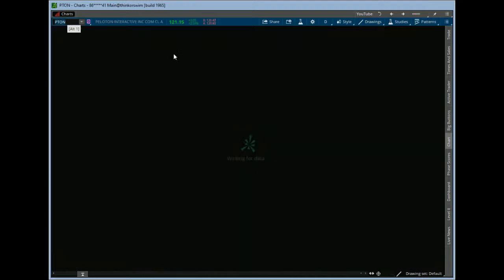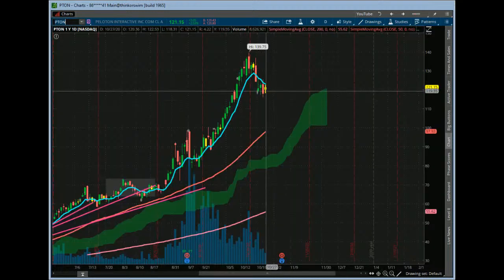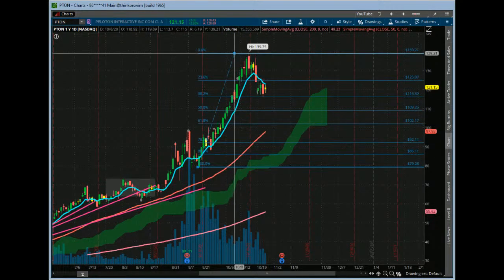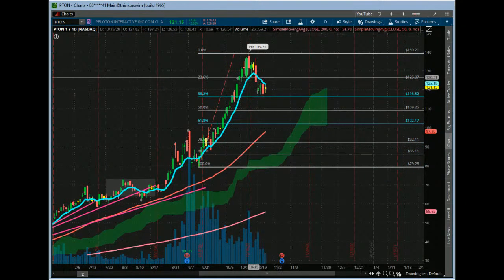Piton. Let's see, the inside day on Piton again. This is a tough name to keep down. So let's see how that goes going into tomorrow. Here, right at the 382, inside day. Let's see if we can get over today's high and then give a push over the ADMA on that one.